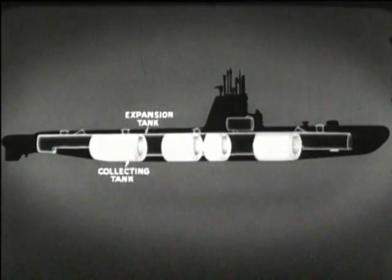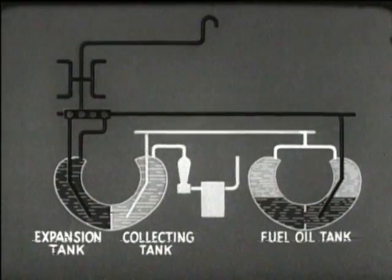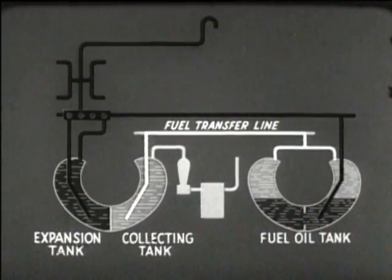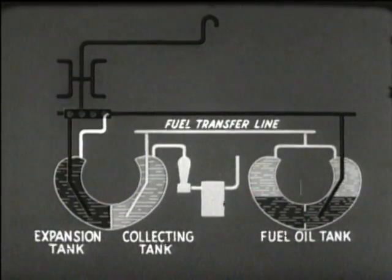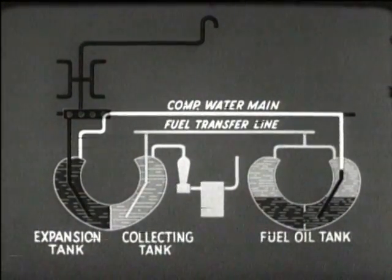We can see how this system works with the help of this diagram. Each fuel oil tank is connected to the fuel transfer line, which is also connected to the collecting tank. The top of the expansion tank is connected through a manifold to the compensating water main. This main runs inside the boat with branch lines to the bottom of each fuel tank.